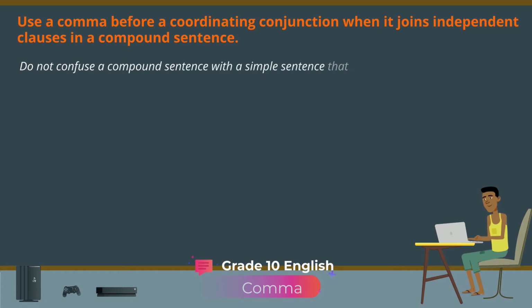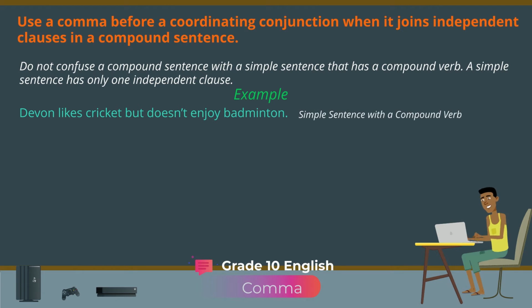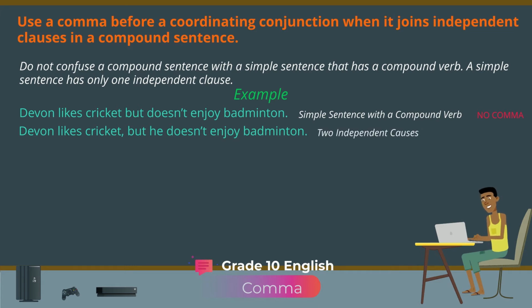Note: Do not confuse a compound sentence with a simple sentence that has a compound verb. A simple sentence has only one independent clause. Devon likes cricket but doesn't enjoy badminton. Simple sentence with a compound verb. No comma. Devon likes cricket, but he doesn't enjoy badminton. 2 independent clauses, comma needed.